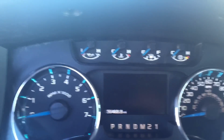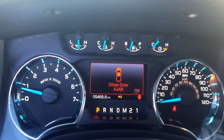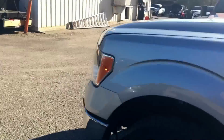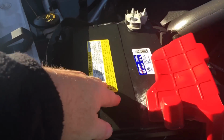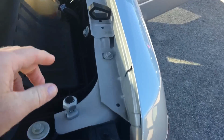I'm gonna fire this thing up. I'm gonna open up the hood. I'm gonna look under the hood. 59,468 miles. We did put a new battery in it. There's the stamps where they belong. Just the motor. Boy, it's quiet too. You barely hear that thing running.